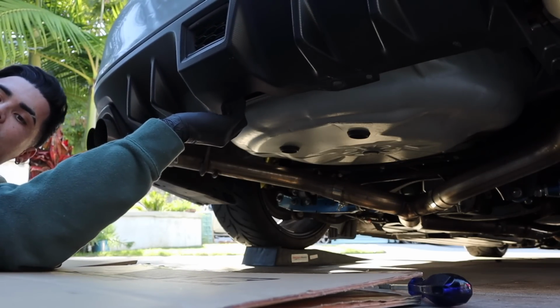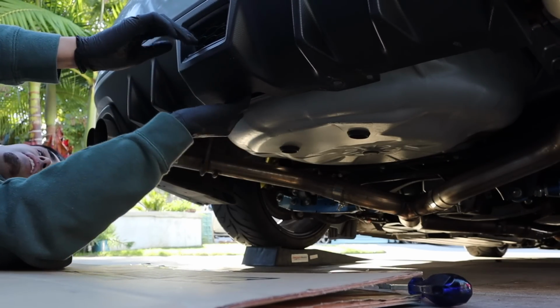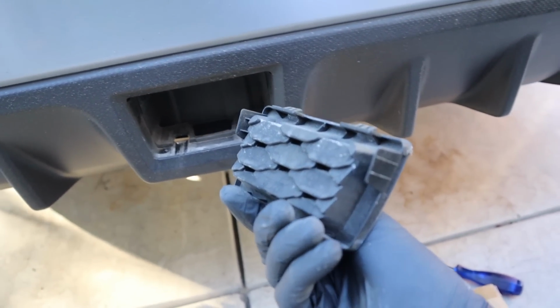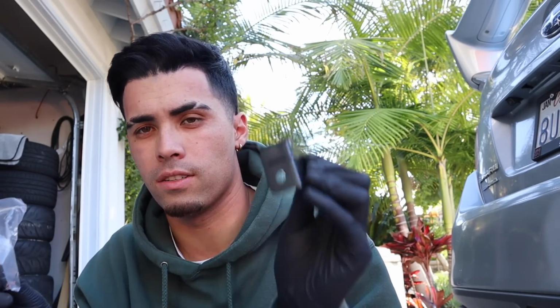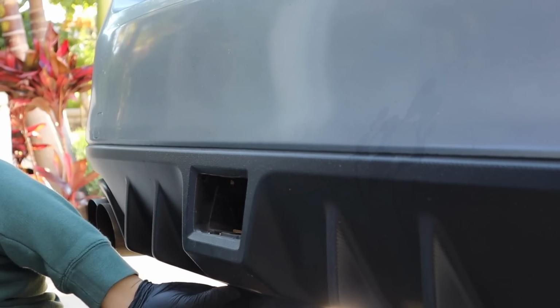As you can tell, it's much more flexible, so we can get behind and pop this thing out. Pop this out like so, just like that, two or four little pop clips. This is where our little bracket comes in handy now. Cut this out. All right, so this thing right here goes into the slot first.